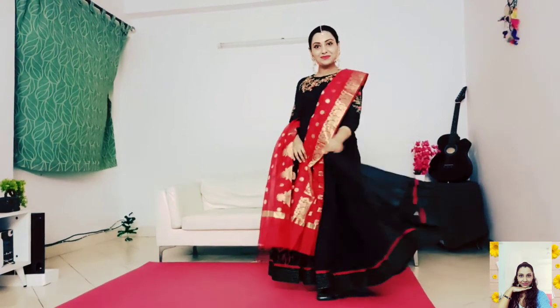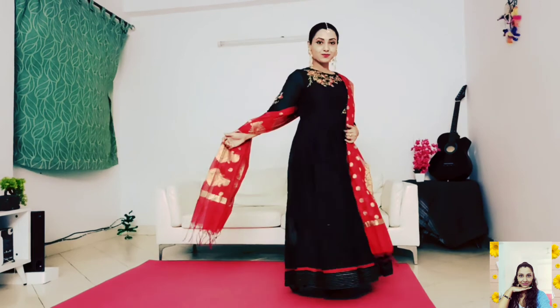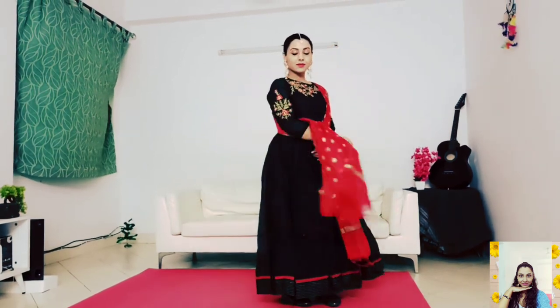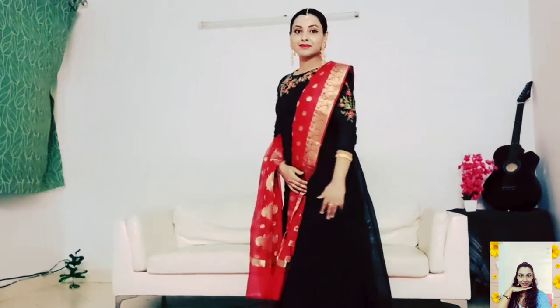Yeah, this one is my last and most dressy look for today, guys. I made this look for those who love to dress a little heavier and a bit more ethnic for some really special occasions like weddings, mehendis, sangeet and all.